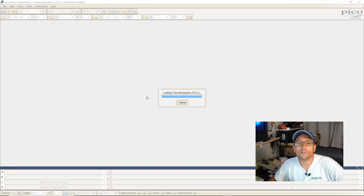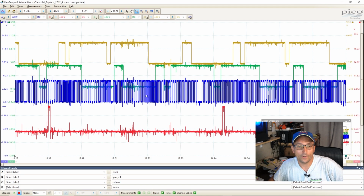So I've decided, because the ignition timing I know is based off of the cam and crank sensors, that I went that direction. And I went ahead and did a cam and crank sensor waveform. And this is what I got here. So our red is our ignition pulse for cylinder number 1. Our blue is our crankshaft. Our green channel is our exhaust. And our gold channel is our intake.